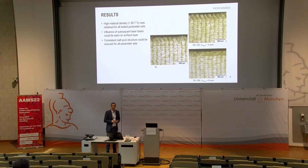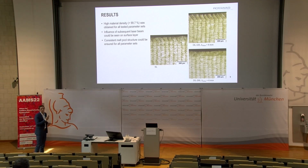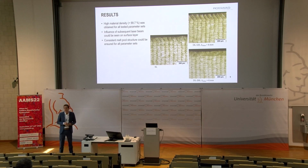And as we can look at the initial results here, what was the first benefit we see? We have a very high material density. We could obtain for all tested parameter sets more than 99.7% material density. And the main difference you can see here between the different laser parameters: we have here single laser, here dual laser with 125 watt, and here the dual laser with 200 watt and defocus. Both dual laser parameters with a 4 millimeter distance between the 2 lasers.